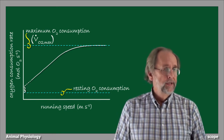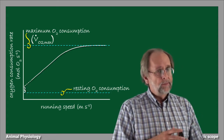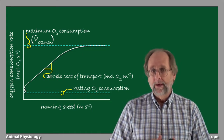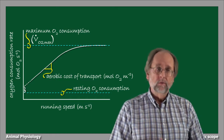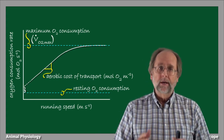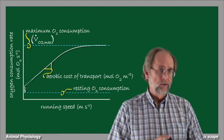The fact that oxygen consumption increases linearly with running speed over some range allows us to begin to calculate some interesting energetic properties of locomotion. For example, we can calculate the slope of this curve, which we can name the aerobic cost of transport. This has units of moles of oxygen per meter, which is just the ratio of the units of the y-axis, moles of O2 per second, over the running speed in meters per second. The aerobic cost of transport corresponds to the consumption of oxygen that is correlated with moving the body over a distance of 1 meter. We'll have occasion to go more deeply into this quantity a little bit later, but for now we want to pay attention to another value.